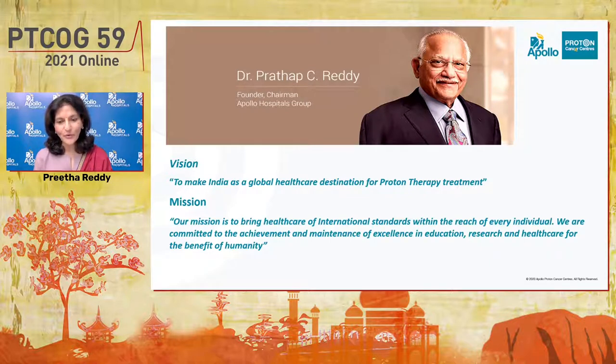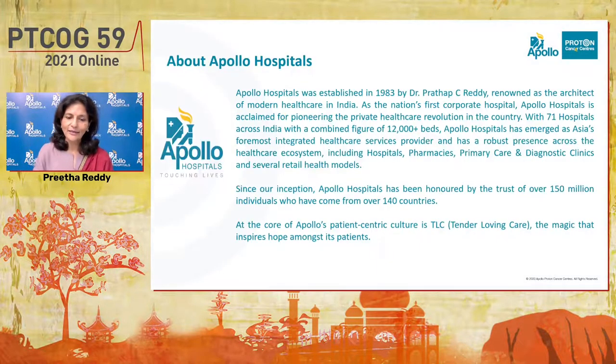And as you know, we always tell each other, we are in the business of caring, and it's the caring which comes first, and the business follows, because we are a for-profit entity, and we have responsibilities towards our shareholders. But at that point, when the chairman spoke to the board, he said that when we work with cancer care, we need to do something which is really dramatically different, which then raises the bar on what is being done in the area of cancer care. While the Apollo Hospitals was established in 1983, today we run about 12,000 beds.